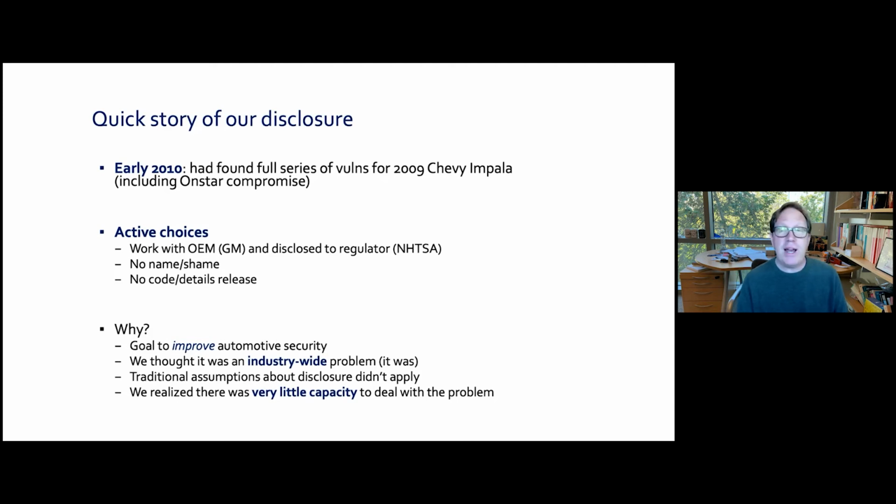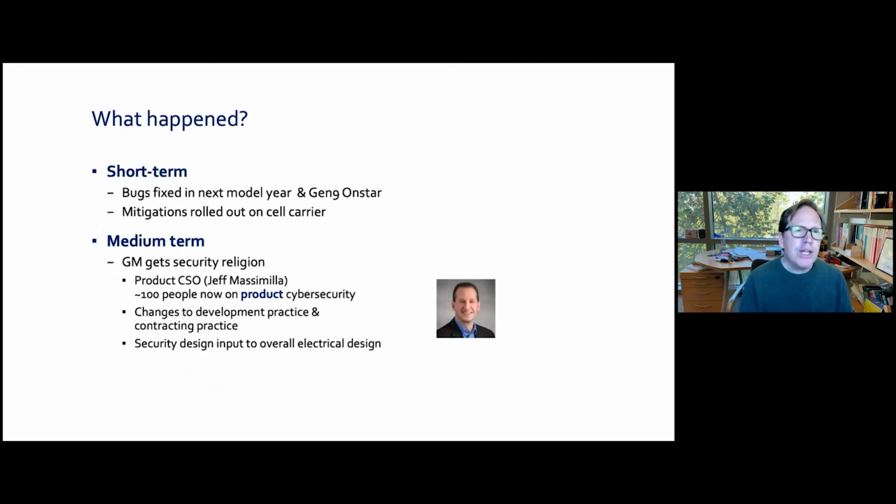And also there was no way to update. And so a lot of the implicit assumptions in the model of disclosing vulnerabilities to the world, which were that it's not that bad and everyone can fix it, didn't apply here. So short term, we worked pretty closely with them in fixing bugs for generation 9 OnStar. The next model year had all the bugs we had fixed out. We rolled out mitigations in the cell carrier.